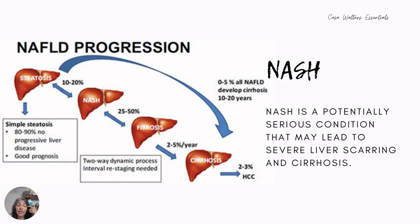So NASH, like I mentioned before, is potentially serious. If it's not addressed, and we don't change our habits, and we don't seek the assistance of our professional healthcare providers, this can really lead to some serious issues like scarring and cirrhosis. And that kind of shows you the progression there. But you'll notice that it's reversible; you can see the double-headed arrows in that slide. It tells you that, yes, you have a high percentage of fat in your liver, but you're still at a point where you can reverse that damage or stop it from continuing. And it really is based on our lifestyle choices.